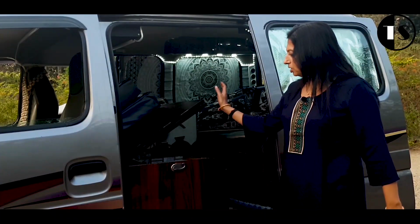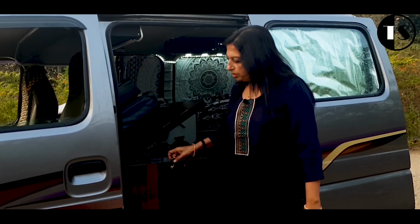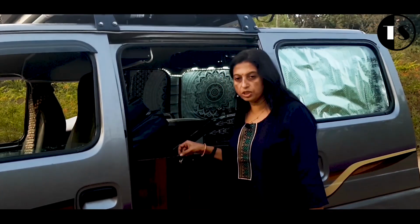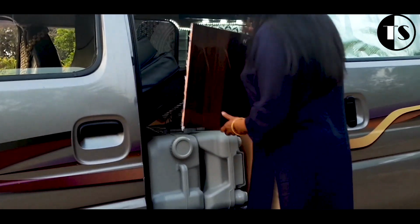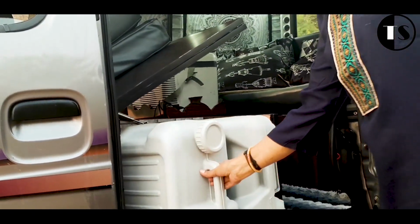So for that, we have placed the toilet in such a way that while in the bed format, we can remove the toilet. How? We'll show you. Modification on this box: we've added now a removable door to this box. So once you remove this, I can just slide this out.